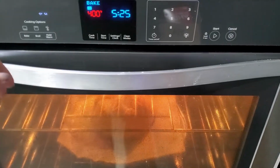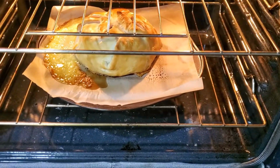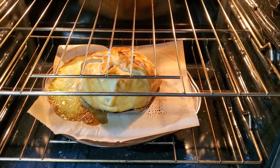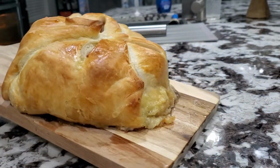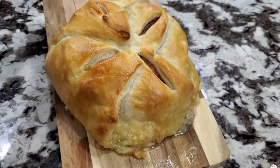Okay, it is done. And it looks like the dam broke a little bit, but I think it's still gonna be amazing. It smells so good. Okay, I'm gonna take it out and let it sit for a little bit, and then I will cut into it. Okay, here it is. It looks amazing. Ooh, let's cut into it and see.